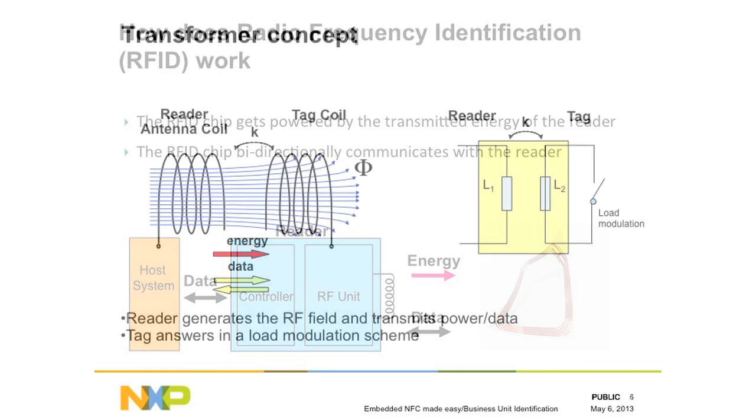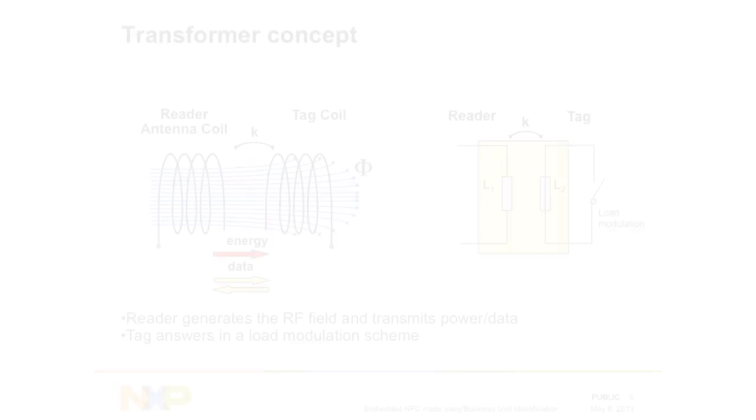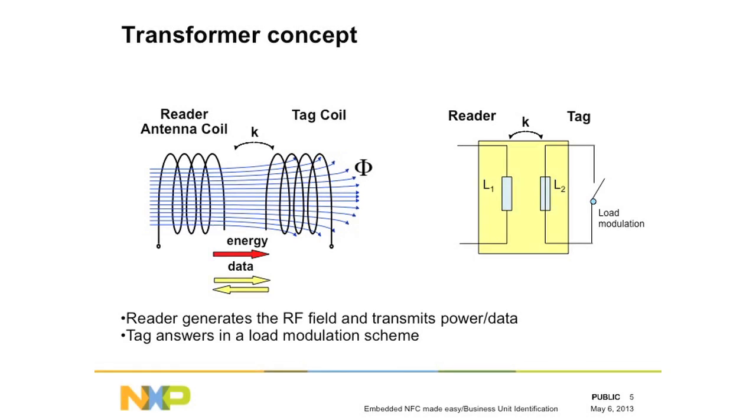How does that power transfer work in concept? You can think of it as a transformer. If you remember your electromagnetics, this is an example of one of our reader boards. There's a two-turn loop antenna on the perimeter of this board. So that can be modeled just as an inductor. And then on the tag side, there's also a several-turn antenna, also modeled as an inductor. So you can think of it as just an air transformer, where the reader is basically the primary coil, the tag is a secondary coil. So the reader generates an alternating current through the inductor. You get lines of flux flowing, and those lines of flux have to go through the tag coil, and the tag actually harvests its power from the induced voltage from that.